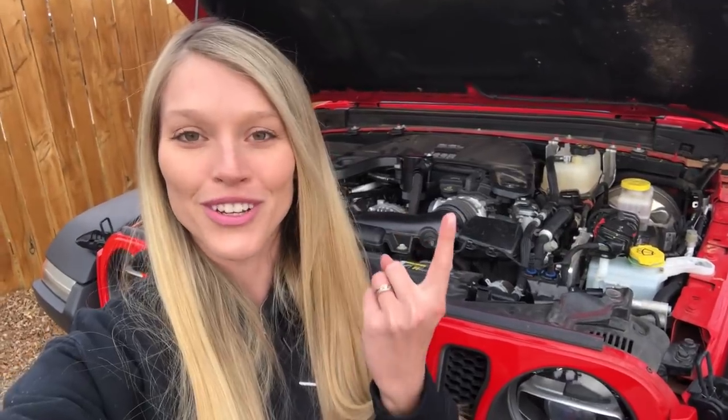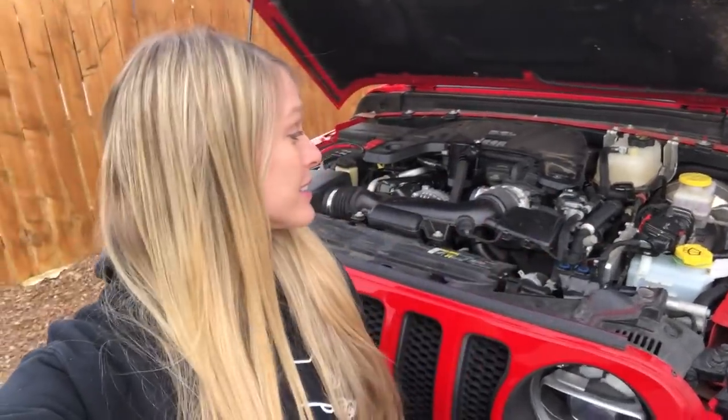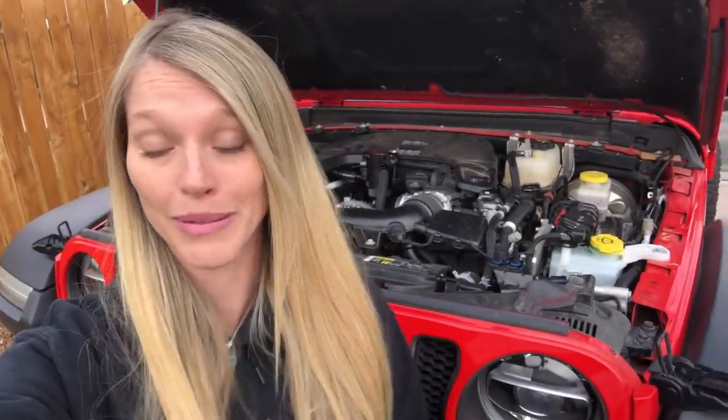Like we said, super easy install. Don't lose your bolts in your engine bay. And it has massive benefits, not just for, again, people that wheel like us, where you're at extreme inclines for extended periods of time potentially, but also just your normal everyday driving.